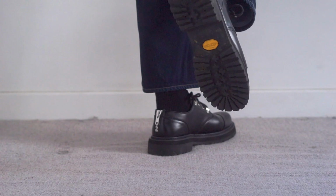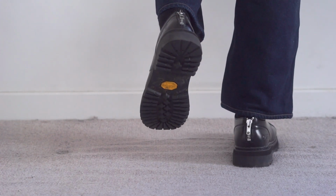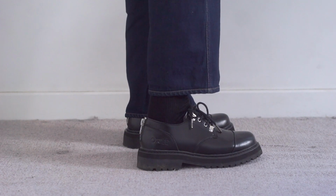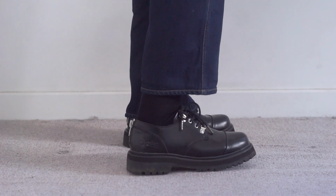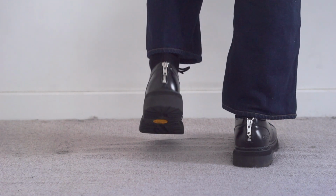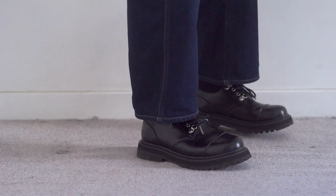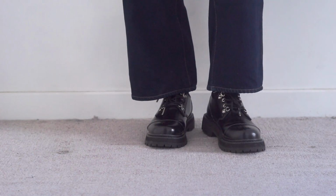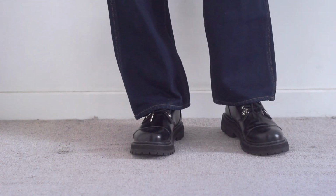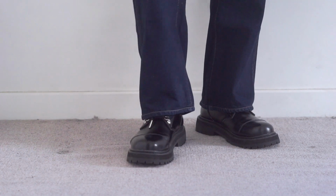The detail on these are ridiculous. The zip at the back, the Ore embossed on the sides, the infantry kind of military vibe of them, and the kind of hiking aesthetic to it as well, with the Vibram sole. I think these are 10/10. I'm gonna have these in my wardrobe for a very long time, which is why I've purchased these, because these are going to be an investment piece and ones that I'm going to take really good care of.